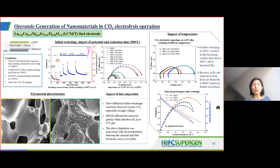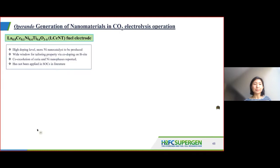And by just introducing a small amount of hydrogen into the CO2 gas, that has been significantly improved. So that just showed that there are some interesting material properties linking to the surface reaction for CO2. So that probably also affected the extrusion behavior. So we're trying to understand more of this contributing material property so that we can optimize the extrusion and then promote the cell performance further.